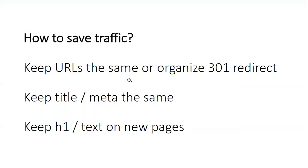What else? Before migration, the main question is how to save traffic. There are a couple of ways to do that. Number one, between Magento 1 and Magento 2, ideally you can keep the URLs the same. If you are migrating to another platform and cannot stay with the original URL structure, then you can set up 301 redirects from the previous URLs to the new ones. Definitely keep titles and metadata the same. If your original website was working just fine and getting a lot of organic traffic, then for sure keep that. Otherwise, probably start working with an agency that can help you with proper titles and meta descriptions. And definitely keep the H1 and any text on the new pages on your Magento 2 website. This is a must have.